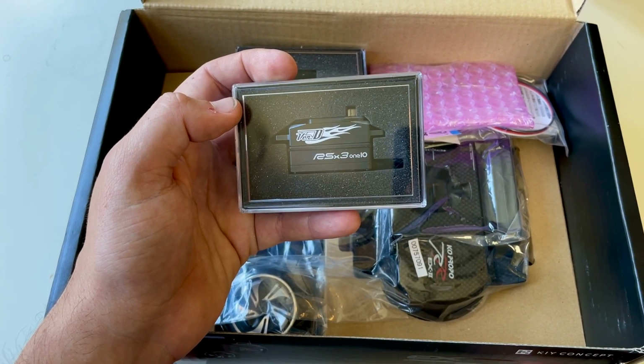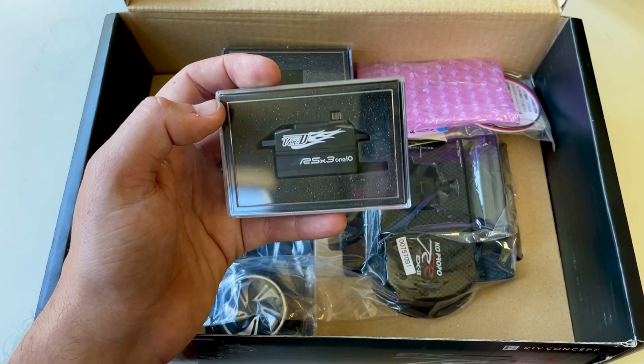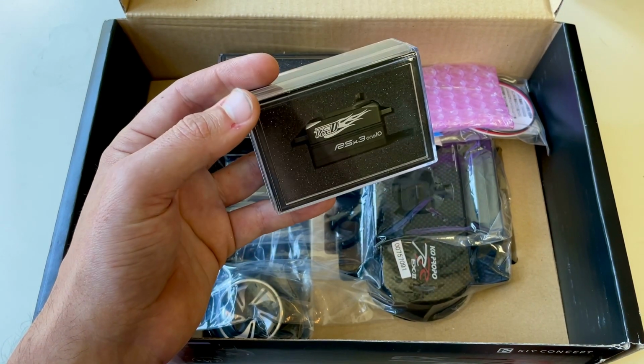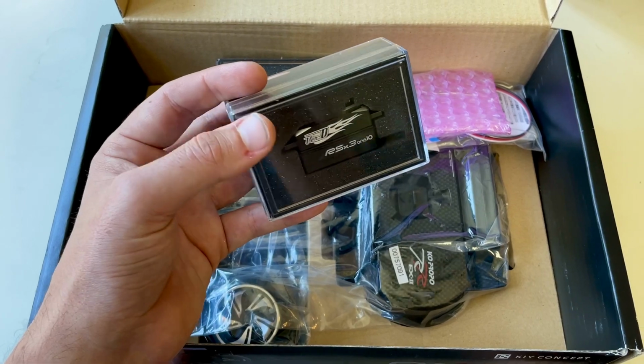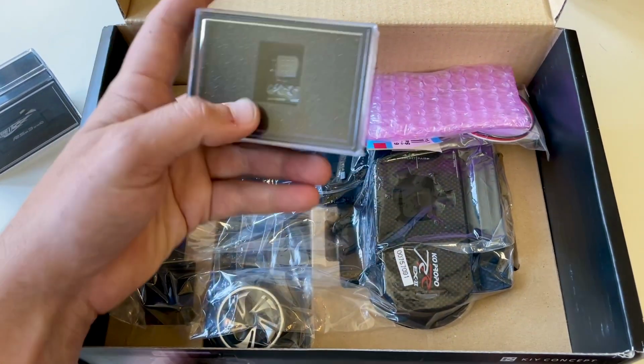Again, my chassis came with just sort of the garbage electronics to get you started into the scene, into the hobby. So this should be a huge improvement. And then the second really exciting thing is the gyro.